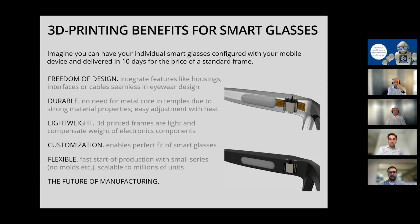Our frames are really lightweight, so this is the main factor to reduce the weight in general for smart glasses. We have the customization, as said before, so we can have the perfect fit for everyone, without the problems of pressure marks or bad feelings behind the ears. And we're really flexible, so we don't need a mold. We don't have the downsides of the standard cutting technologies. We can also run the cable through the parts, so we don't have to think about the technology, to be honest. We can do what you can imagine in the end. On the right side, you see a little bit how it could look.